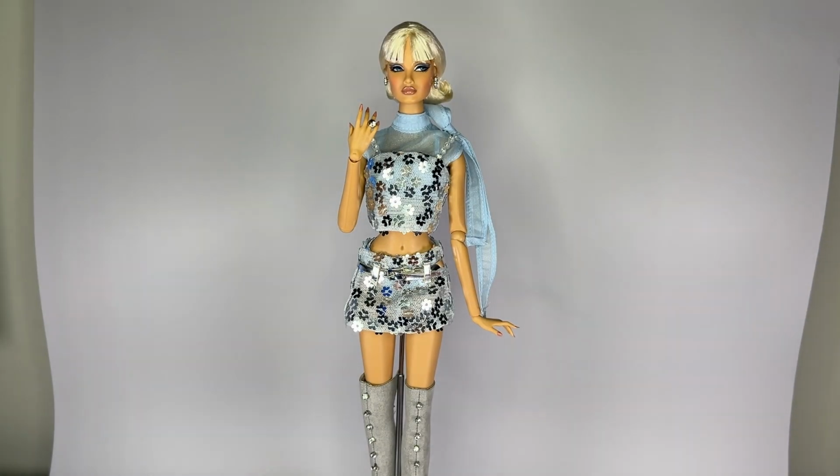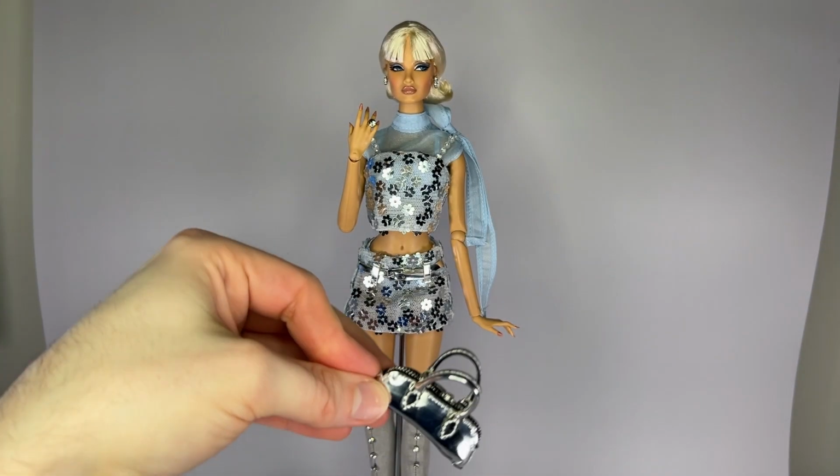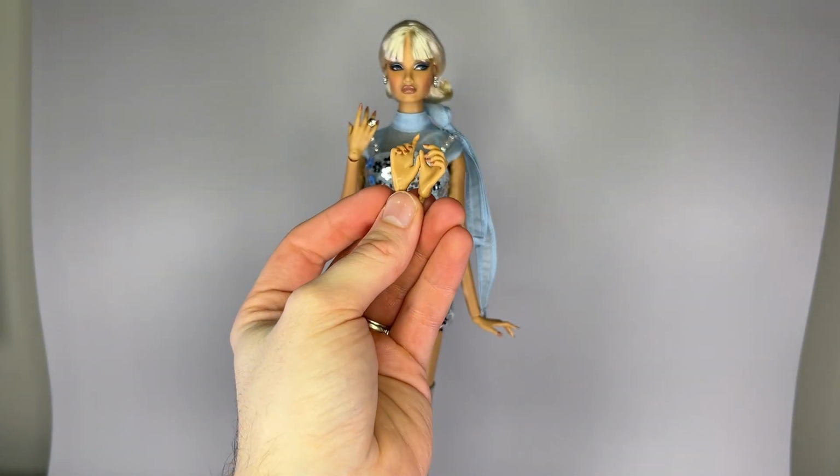It's a fun, different purse. I'm not a huge purse person. Well, I guess maybe I am. A lot of my dolls actually are holding purses. So I guess technically I am. I do like to display them. I'm not in love with this purse, but I think it's interesting and fun. But I don't think I'll be using it with Miss Imogen here. I think she'll hold the cat more than she'll hold the purse. And then the last thing I'm going to show off is her other pair of hands. It's the same type of manicure.